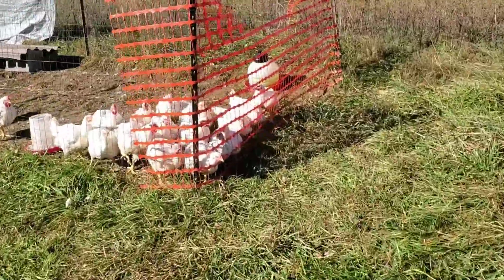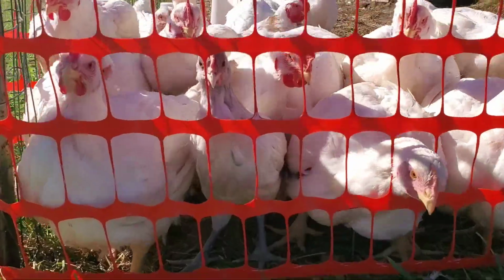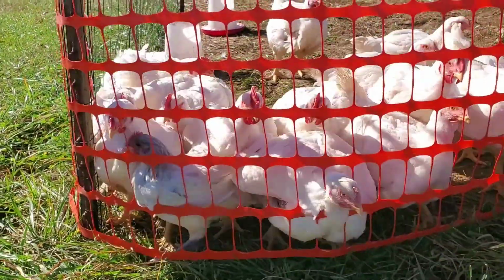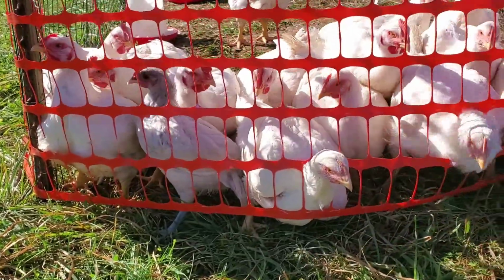Okay, let's see the size difference between the unknown bird, which is right up front there, and all of these buddies right there. Pretty noticeable size difference.